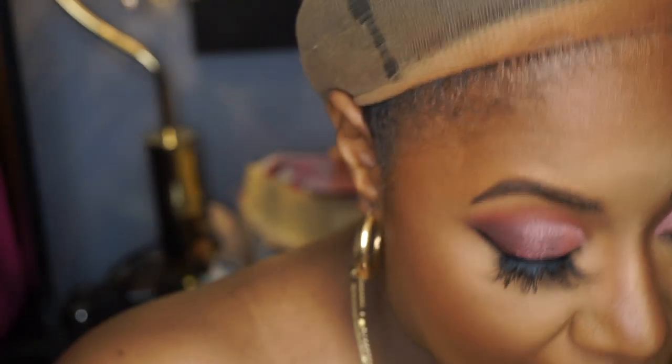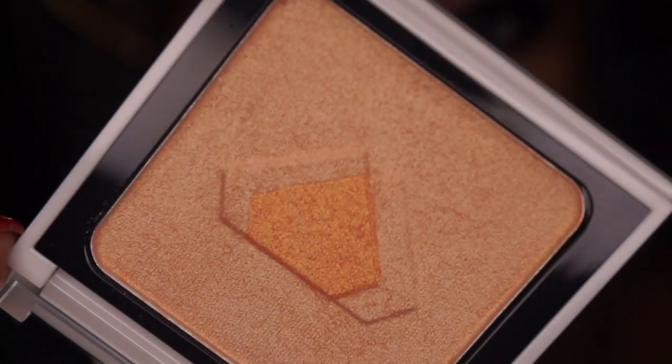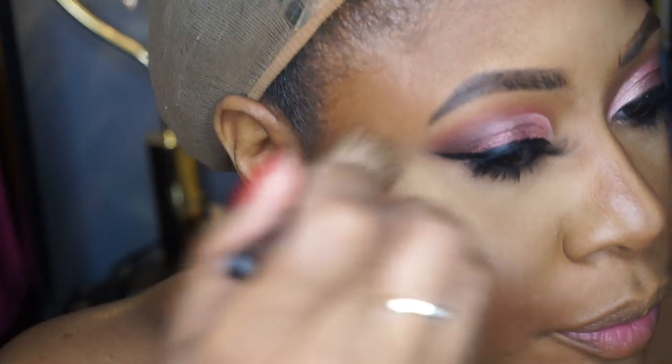But nonetheless, let's go ahead and get into it. I'm assuming this is a glow palette, okay? That's what that should be. But I'm going to go ahead and apply some highlighter, girl. It's pretty, though. It's very, very pretty. This is what the actual product looks like. Girl, it is so pretty. So let's go ahead and see how it looks on the cheek. Whoa, so pretty, though.